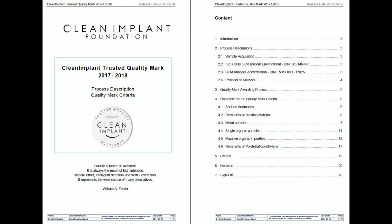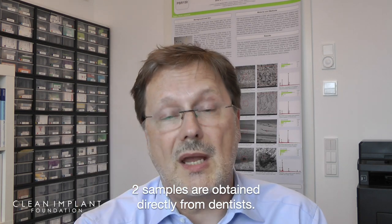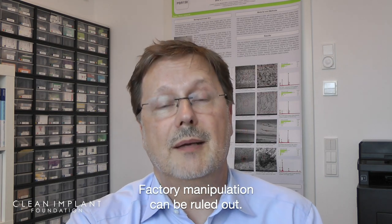Okay, so much for the bad news. As a consequence of the obvious lack of quality control in implant manufacturing, the Clean Implant Foundation introduced a globally recognized test procedure in 2017. Our independent organization published a consensus-based guideline with thresholds that lead to the award of the Trusted Quality Mark. The stress procedure and the corresponding analytical process always require the testing of 5 implants of the same type. At least 2 of them are obtained directly from dental practices on a random basis, so that factory manipulation or the dispatch of particularly clean test samples can be ruled out.